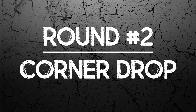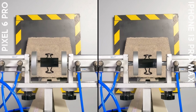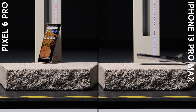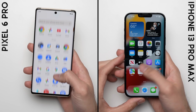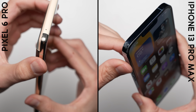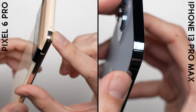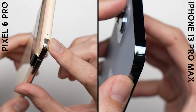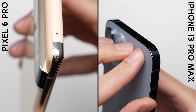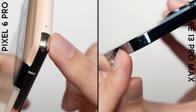Round number 2, corner drop. 2, 1. And after that corner drop, the stainless steel frame on the iPhone, along with its more rounded corners, help it fare better here. There's only very light scuff marks on the iPhone, something that you'd only be able to see under direct light like we have here, whereas on the Pixel, the scuffs definitely dig in a little deeper. It's not anything too bad, but still a clear win for the iPhone in round number 2.